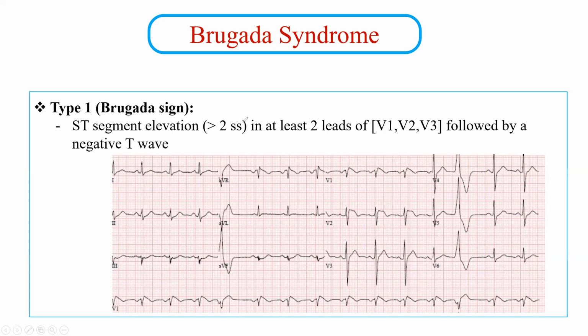So again, for Brugada syndrome, we have diagnostic criteria in the EKG. The type 1 criteria, or Brugada sign, is the only EKG abnormality that is potentially diagnostic, and you need one more clinical criterion to diagnose a patient with Brugada syndrome. The other 2 types, type 2 and type 3, are not diagnostic at all, and you need to do an EP study in order to diagnose patients with Brugada syndrome.